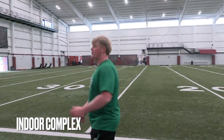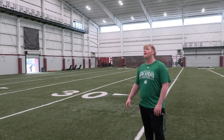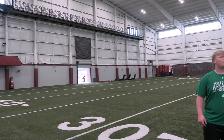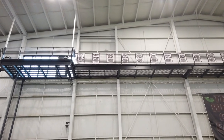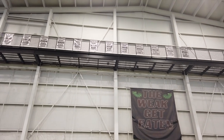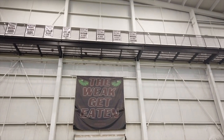So this is our indoor facility where we practice when the weather's bad or anything really to do with weather. This was built in 2010. So we've had it for about 13 years now. And it's probably one of the nicest facilities in Arkansas. Right up there, as you can see, we have all of the state champions, conference champions, state runner-up, state semifinals, anything like that.